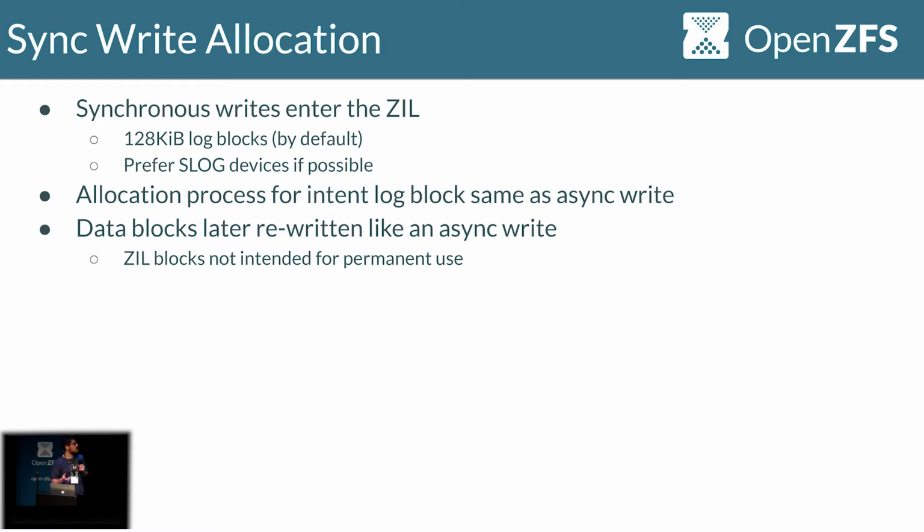For synchronous writes, things work a little bit differently. Synchronous writes go directly into the ZIL rather than to the normal allocation path. The ZIL uses these 128 kilobyte by default log blocks, and if you come in with an 8 kilobyte allocation, it'll just drop your data into that ZIL block directly and move on. It still has to do allocations to allocate these ZIL blocks, but it'll try to use the slog devices if you have them available. Those slog devices aren't really used for other allocations, so the idea is that they're a relatively pristine space that you can use to do these 128 kilobyte allocations.